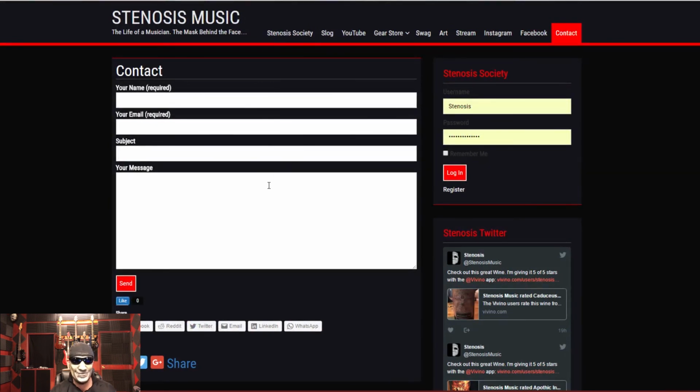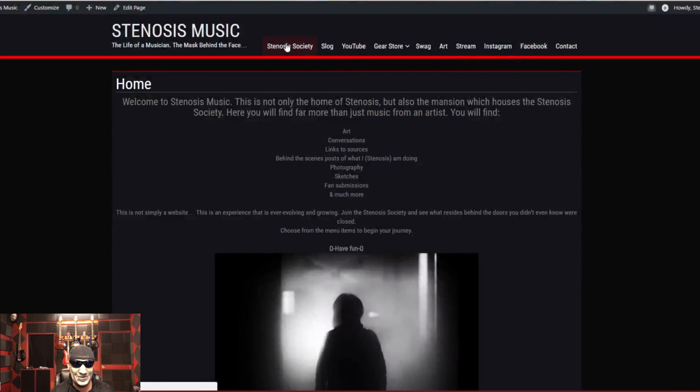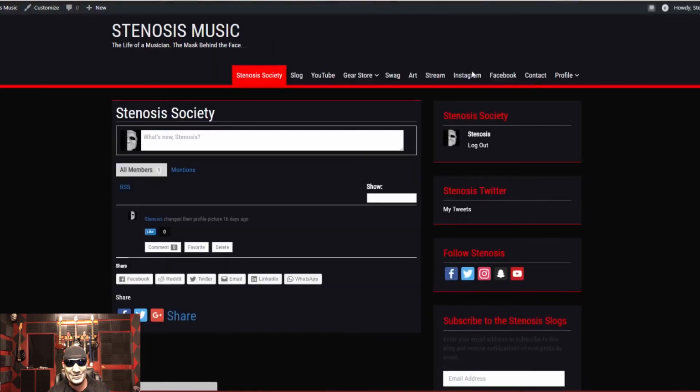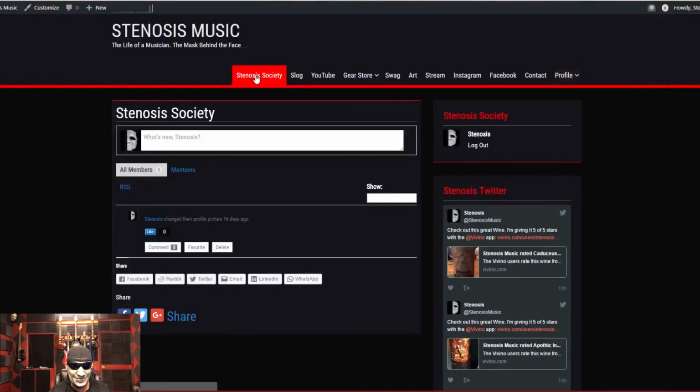Now there's one tab that will show up that's a secret. Whenever you go to Stenosis Society, whenever you log in, a new tab will pop up that says Profile, and it'll have all of the information of your own account for the Stenosis Society in that. So as you can see now, I'm logged in. You can see my WordPress toolbar up here, and a toolbar like this will pop up whenever you log in, so you can go and do all your stuff. This will pop up for you if you register for the Stenosis Society. Notifications, activity, messages, friends, settings, log out. And this will only pop up when you're under the Stenosis Society tab and whenever you're logged in. So that's a nice little secret thing that you can use to navigate your profile.